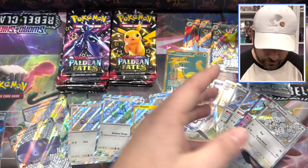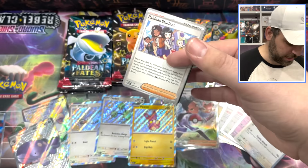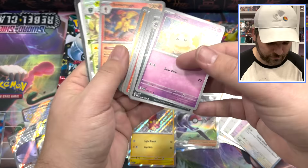Come on, baby. Got our Nimona. I really think we might have gotten all of the special rares at this point. And we have all the hypers. Man, it really does take 1,000 packs. It really does. To get a complete 0.5 set like this that has a 240 card lineup. Fortress.